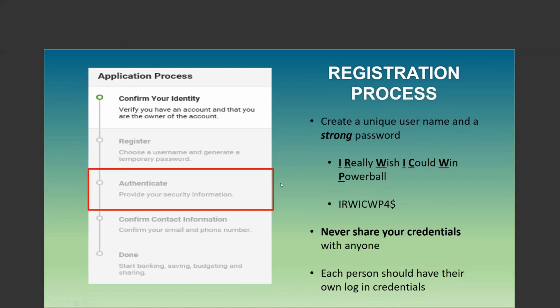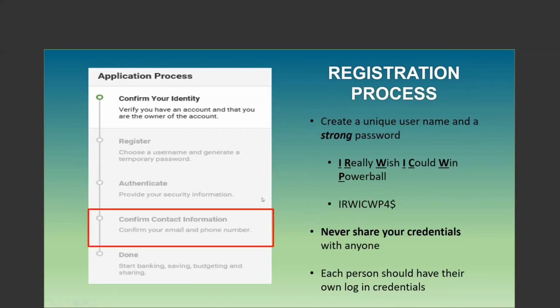It's important that we authenticate that you are who you are trying to register for. So there will be a step where you have to confirm through a series of security questions, any sort of multi-factor authentication to make sure that if you are locked out of your online banking in the future, only you will be able to be the one to reset it. You'll next get an email confirming your contact information, and then you're ready to roll and start doing your online banking.